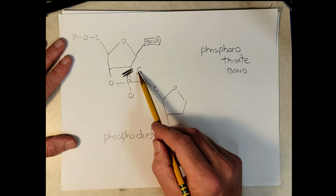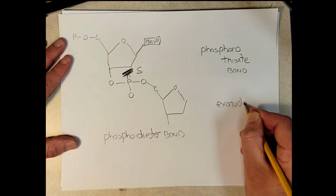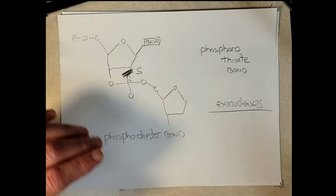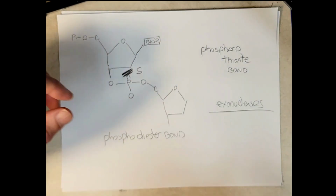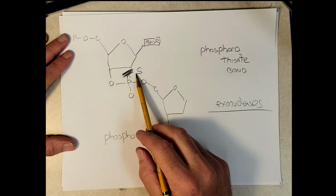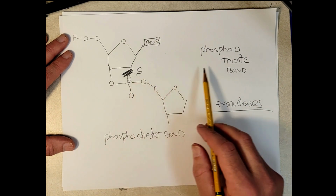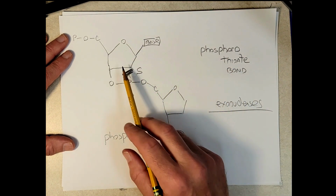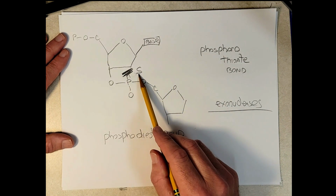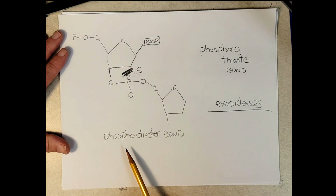Okay, now why would a company want to use this type of bond? Well, our standard exonucleases, and I am not sure DNA polymerase 1 with its exonuclease activities is an example, but many exonucleases do not work. They process phosphodiester bonds, but they don't process phosphorothioate bonds. So if you want to make a DNA molecule resistant to many types of exonucleases, you can use a phosphorothioate bond instead of a phosphodiester bond.